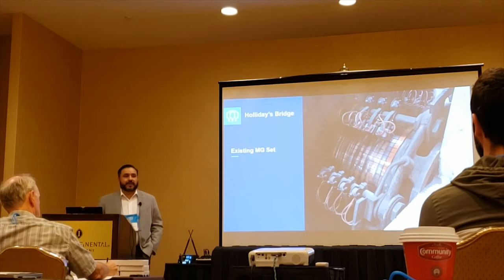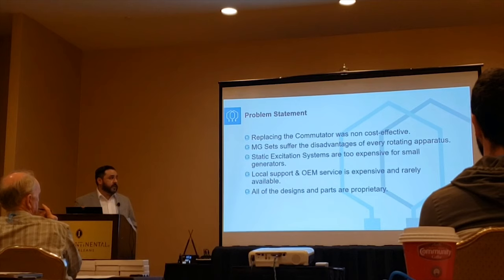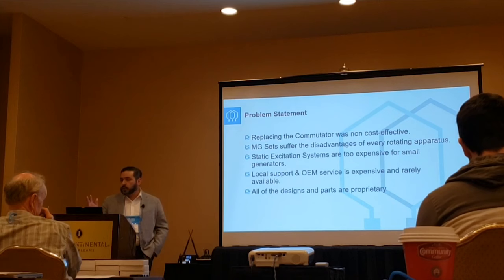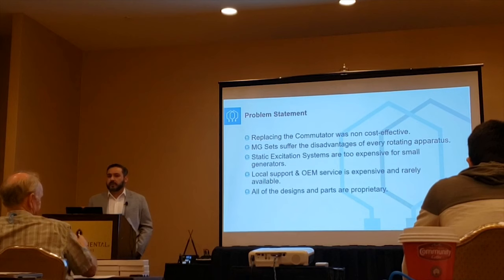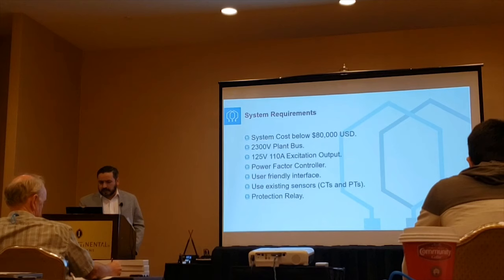So we then gave a proposal to put in static exciters, and we got two quotes from two OEMs, just to find out that it's too expensive for a small hydro to have these systems. Their budget was around, I think, 80,000, and those quotes were above that amount. So they came to us and said, "Well, what can you do?"